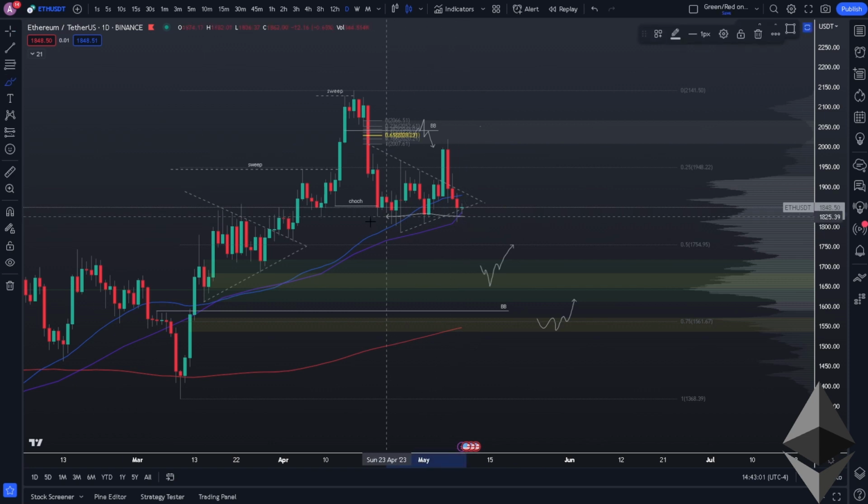This is where a lot of stop losses build up going long. And therefore I believe a lot of the algorithms will actually end up hunting out this liquidity, creating a squeeze on the longs and forcing people to go short here into this order block down here.